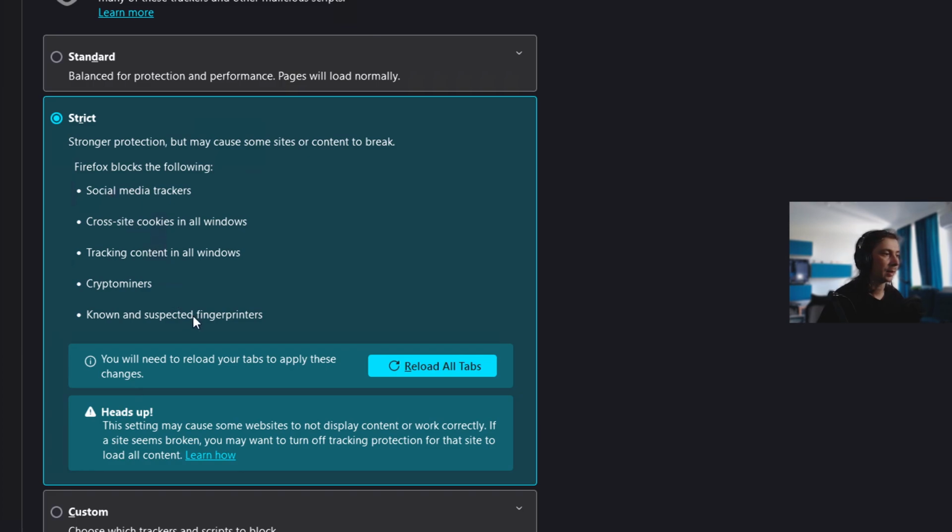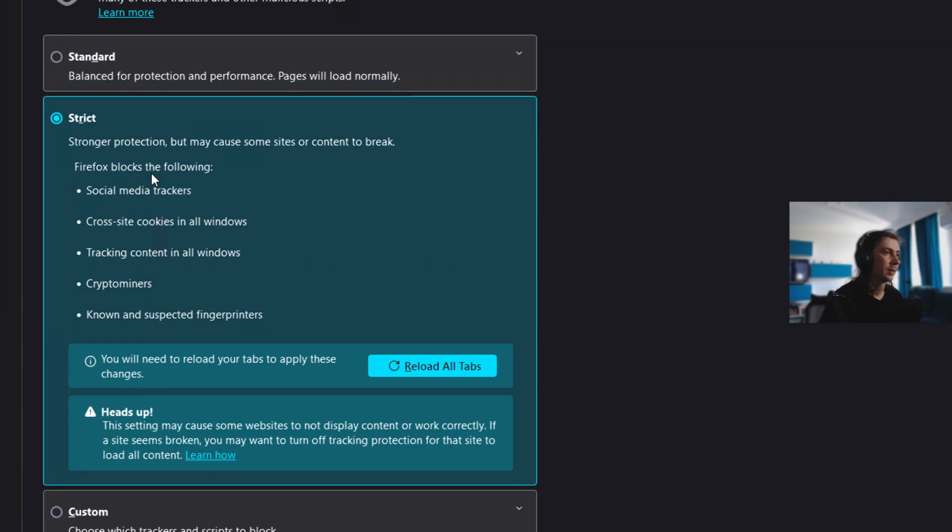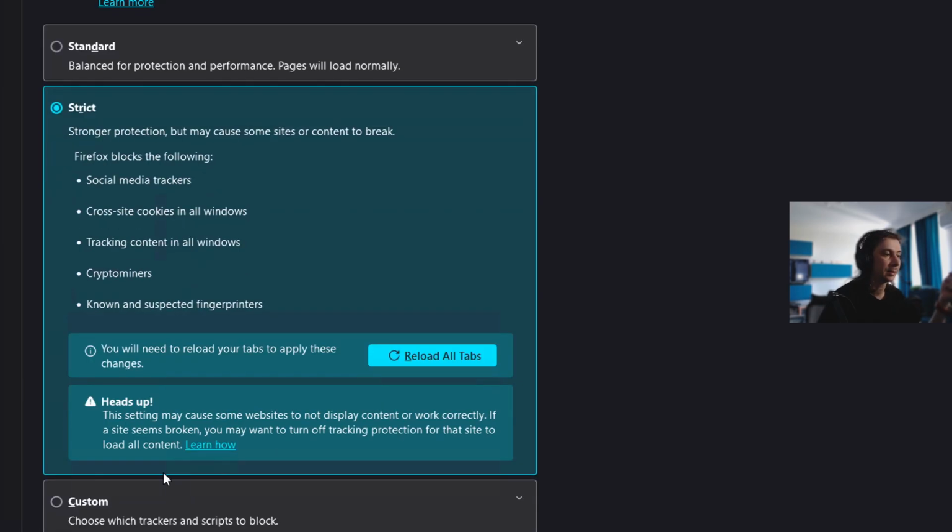It's more aggressive when it blocks things. It's kind of the same thing. So if we go back: crypto miners, fingerprinters, cross-site cookies. And if I go here: social media, cross-site cookies, tracking content in all windows, crypto miners, known and suspected fingerprinters. Yeah, this adds a bit more blocking on top of the standard one, in the sense that known and suspected fingerprinters are mostly popularity based, or people reported these fingerprinters and they're not in the standard lists. So it's not really clear what it adds, but it's just more protection, blocks more things than the standard way.